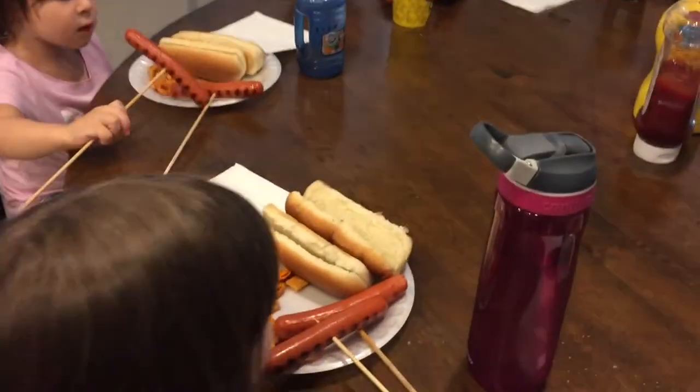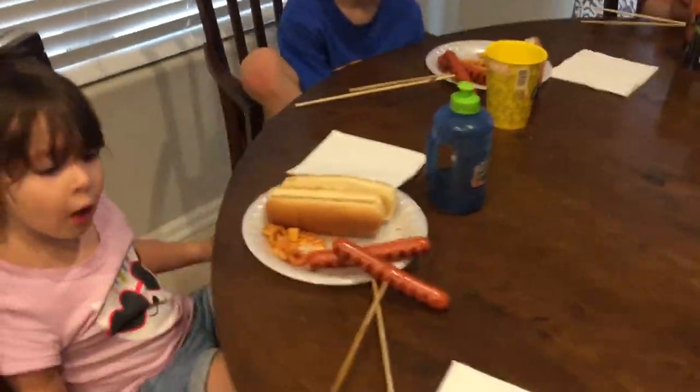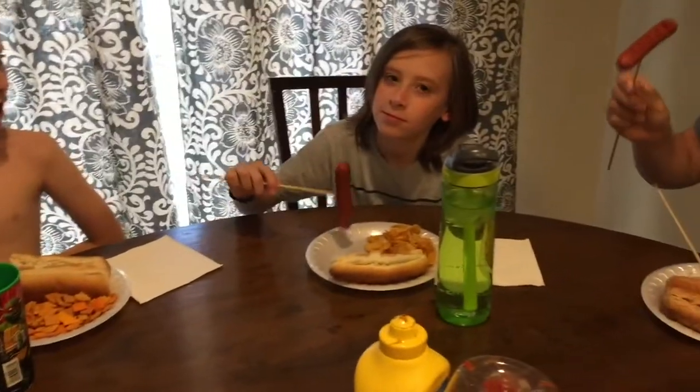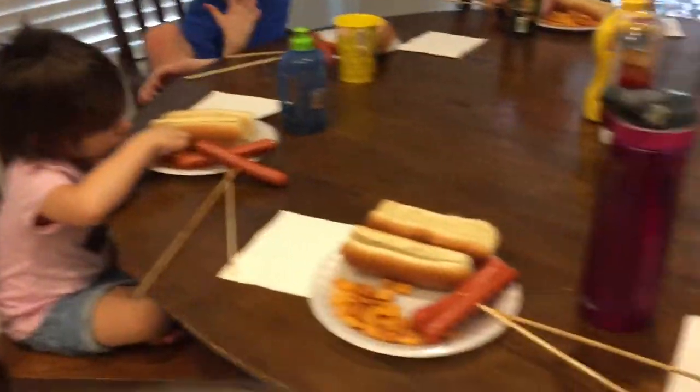All right, so we've got our hot dogs. Our good camping dinner. And brats. Josiah has a hot dog. Mommy and Daddy have brats. Yes. Stop filming so we can eat. Putting up that tent made you work up an appetite. Yeah. Well, we didn't put it up. Me anyway. And Dad. All right.